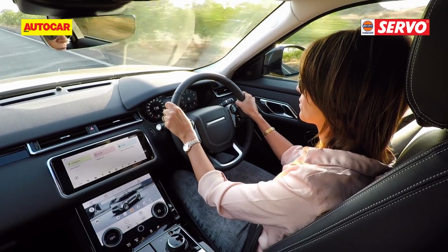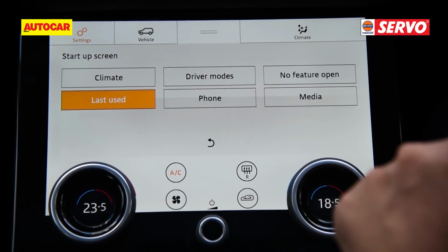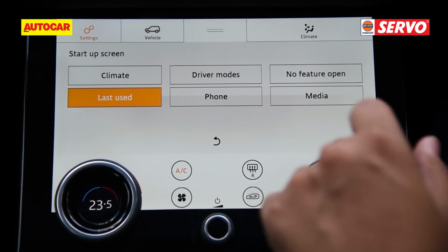Despite all that connectivity, you still don't get Apple CarPlay or Android Auto, and those are features you get even in budget cars now.